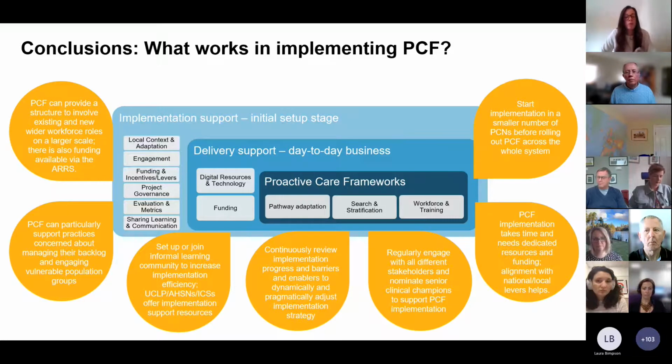It's important to start small, or that's what sites found. They found it more useful to start implementation in a smaller number of PCNs before rolling out across the whole system. It was clear that you can't do PCF implementation in 6 weeks based on the resources you have available, but it takes a lot longer and it needs dedicated resources and funding. And there is help available, or it might help if one could find local or national levers, and aligning implementation or rollout with those levers has been found to help a lot.